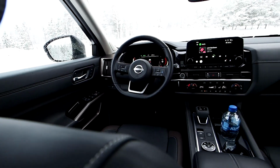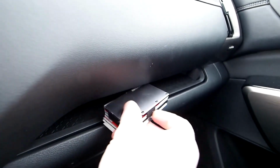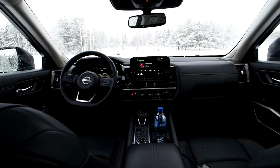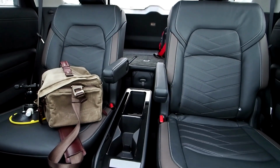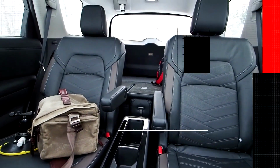Note that some glossy surfaces inside look good but are easily smudged and scratched, and that while this crease on the passenger dash looks sort of cool, it's not really useful for storage since it's angled forwards. I'd argue that for the dollar, the interiors of the Kia Telluride, Mazda CX-9, and Hyundai Palisade look and feel more upscale in more areas, but the Pathfinder's interior does have an important trick up its sleeve which we'll get to in the next section.